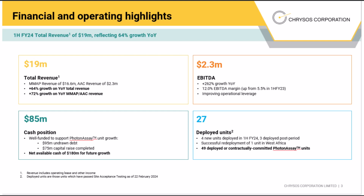During the half, we had 2 major achievements with regards to funding. Firstly, our $75 million capital raise, which was very well supported, and more recently, having secured an additional $65 million in debt from the Commonwealth Bank. And the Commonwealth Bank have been a very long-term supporter of Chrysos. This leaves us with $180 million in funding to continue our growth aspirations of making photon assay the ubiquitous name in gold analysis around the world.